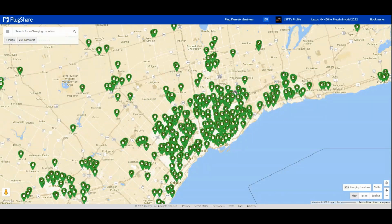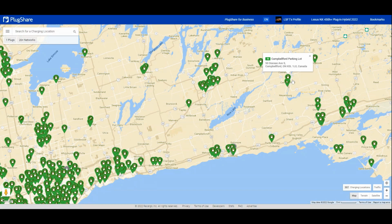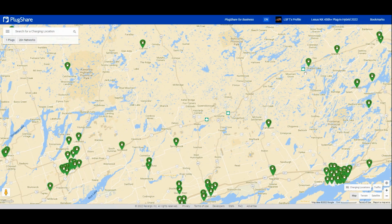Looking at the map of the Greater Toronto Area, you do see that there are 400-something charging locations. But a lot of these locations are in dealerships or in the city, and it's not always the most convenient. Right now I'm going to drag over, and you can see that driving between stops, there are fewer charging areas. And if I continue up to Ottawa, you can see there is a very large gap with no charging infrastructure available at all.